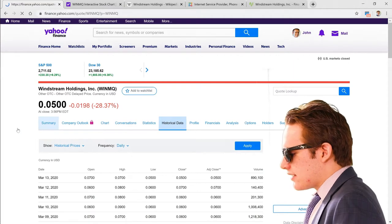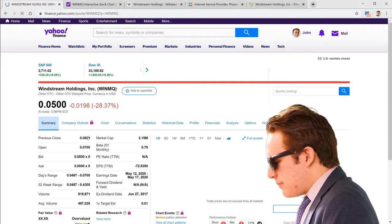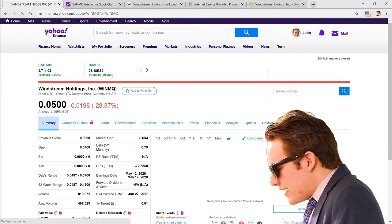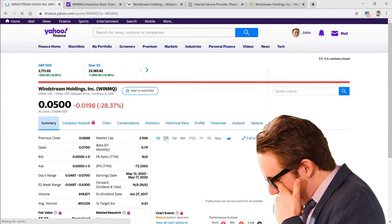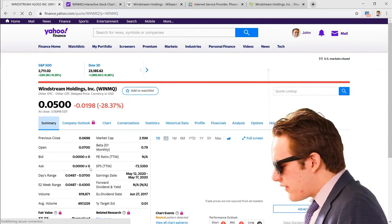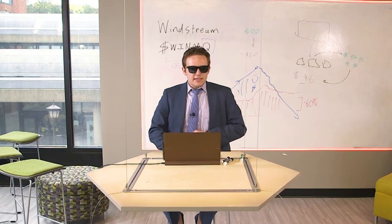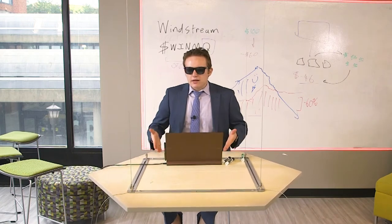But before we get into the company, what I first want to look at is the stock, because this is some really bad performance. This is really, really bad. You don't usually see a stock go from $125 to 5 cents. This is not a normal thing to happen. They used to obviously be making money. So the question is, what happened?